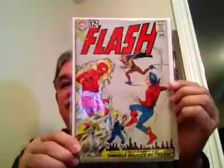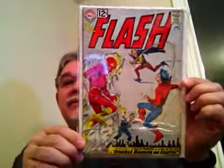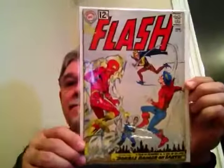Okay, and I'm a sucker for the Golden Age Flash, Jay Garrick, one of my all-time favorite characters. And this is the second Earth-1, Earth-2 Flash team-up. Flash 129 against the Trickster and Captain Cold. Great cover, it's in really nice shape.